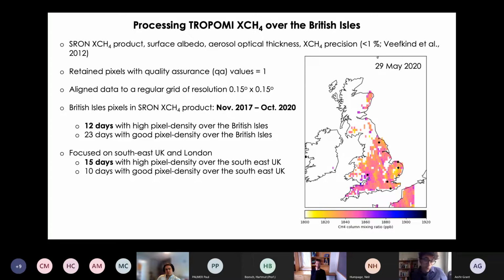We found there are about 12 days with a high pixel density over the British Isles, so slightly more improved than the figure on the right, and then roughly 23 days with a good pixel density over the British Isles. So our pixel density is similar to what we are seeing in this figure.